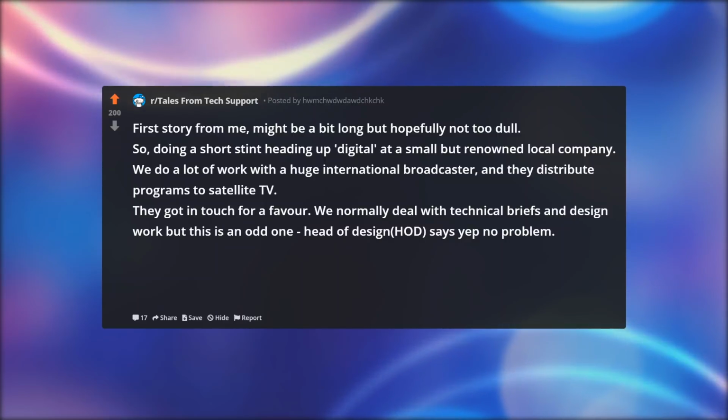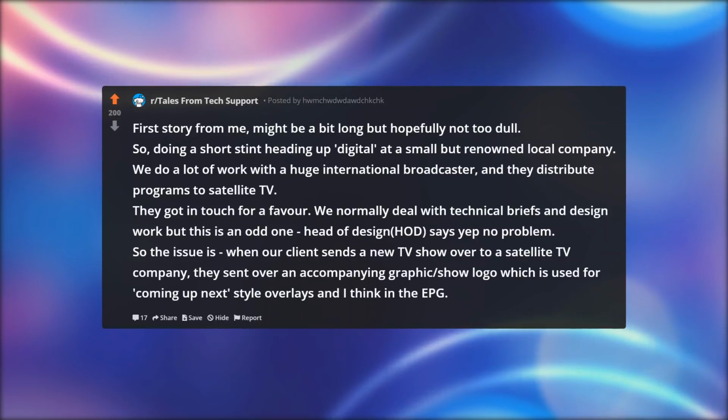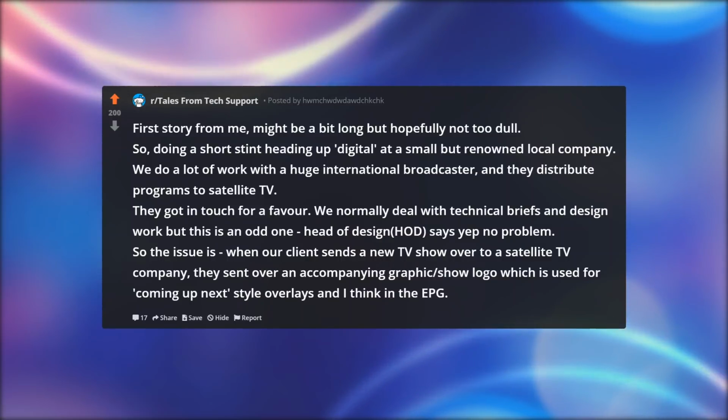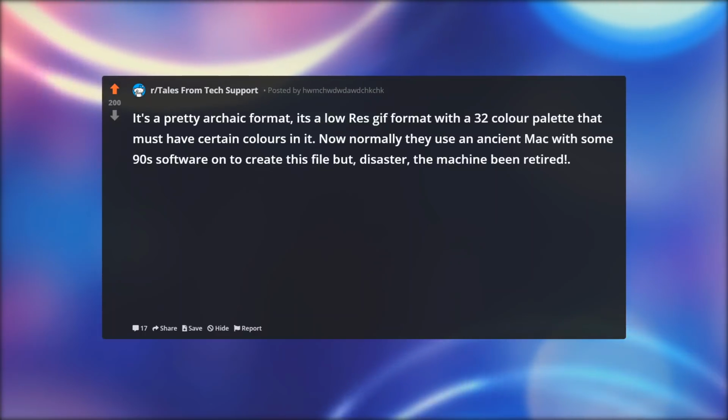Head of design, HOD, says yep, no problem. So the issue is when our client sends a new TV show over to a satellite TV company, they send over an accompanying graphic/show logo which is used for coming up next style overlays, and I think in the EPG. It's a pretty archaic format. It's a low resolution GIF format with a 32 color palette that must have certain colors in it.